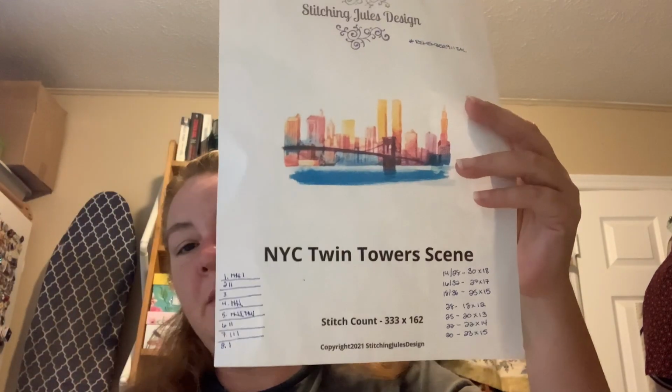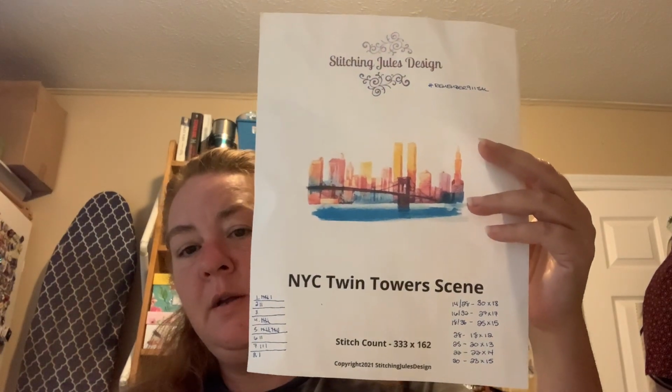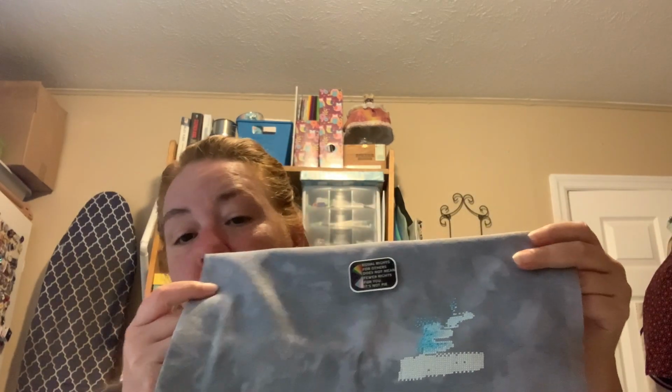Alright, 9/11 came and passed. I worked on my hashtag Remember 9/11 SAL. I started the NYC Twin Tower scene from Stitch and Joel's design on Etsy. I am stitching it on 32 count Mirage from Picture This Plus. I was able to get in, I forget how many stitches. I think about 1,000 stitches, maybe, or close to it. But I got a good bit in, so I was happy.